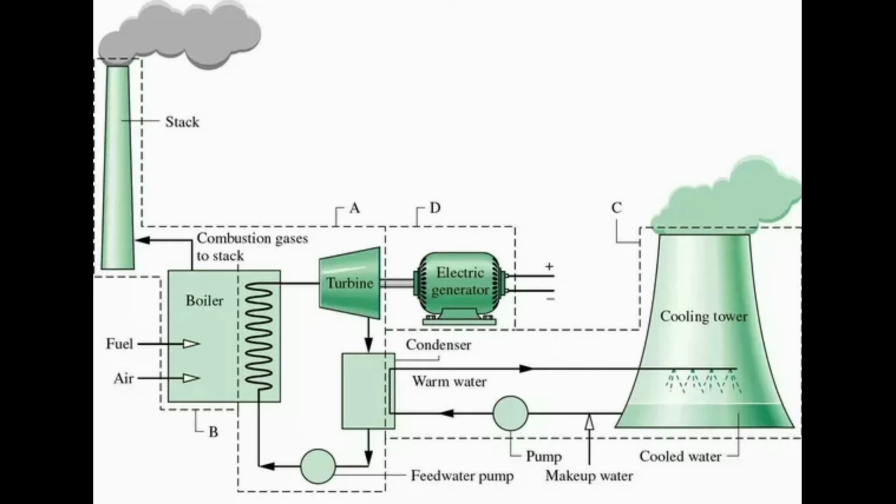Steam will not go to the alternator, but when it is admitted into the HP turbine, it rolls the HP turbine, IP turbine, and LP turbine, and at the last, from the LP turbine, it is dumped into the condenser, where the condensate is formed. Then this condensate will go to the cooling tower. Here the warm water turns to almost normal temperature water, and this is pumped back to the feed water pump, and then it goes to the boiler, and the cycle is completed like this.